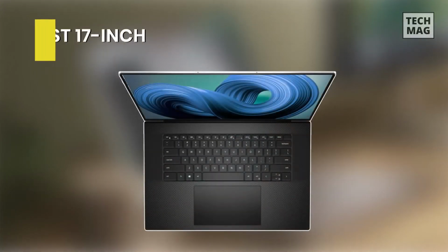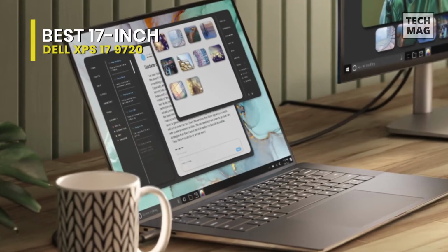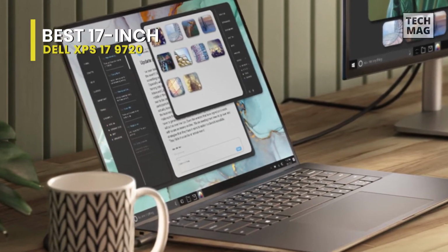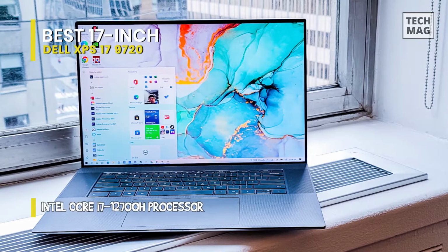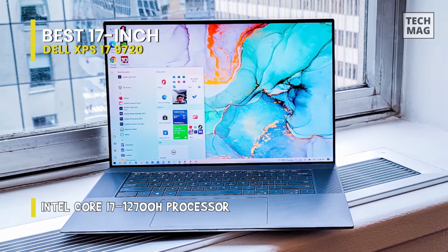Best 17-inch, Dell XPS 17 9720. This laptop is leagues above the rest with its exceptional build quality. It is a perfect choice for people who need more power in doing the work, as its performance can match without any issue. With the fewer bezels of the device, its look and design match the modern type of laptop.